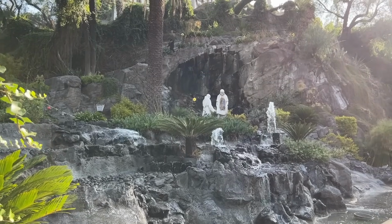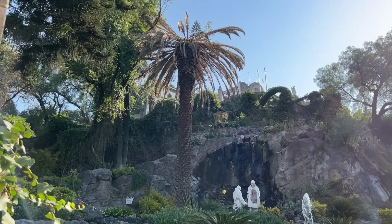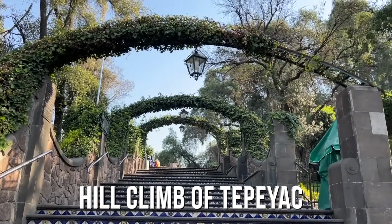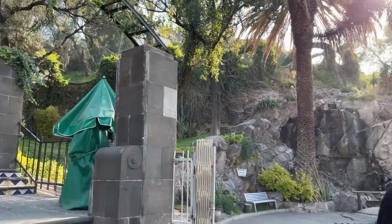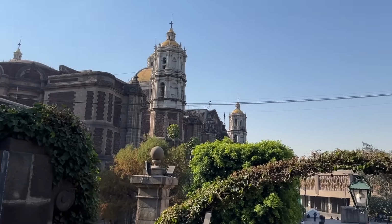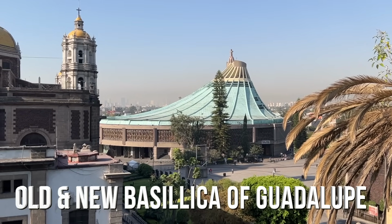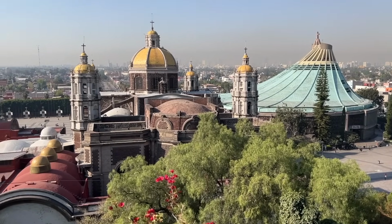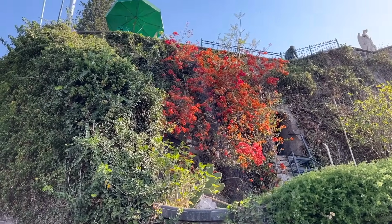It's really impossible to underestimate the influence of the Virgin of Guadalupe on Mexican culture today. And so, we are climbing up the hill of Tepeyac to the site where originally the Aztecs worshipped a female deity, which made this a very important place for the Spanish colonialists to establish their religion to replace the indigenous religions that existed before. Over the centuries, the old and now new basilicas were built, and 20 million people a year come to see this spot from across Mexico and also from all over the world. It is one of the most visited holy sites in Catholicism.